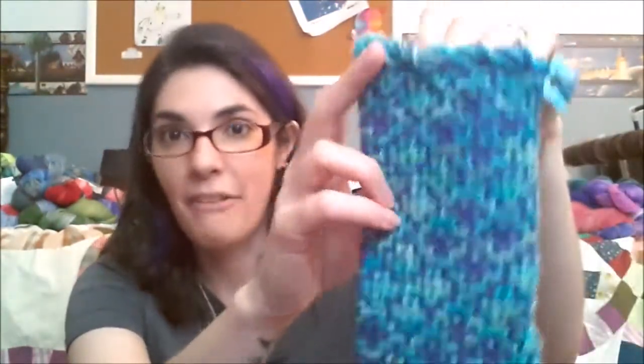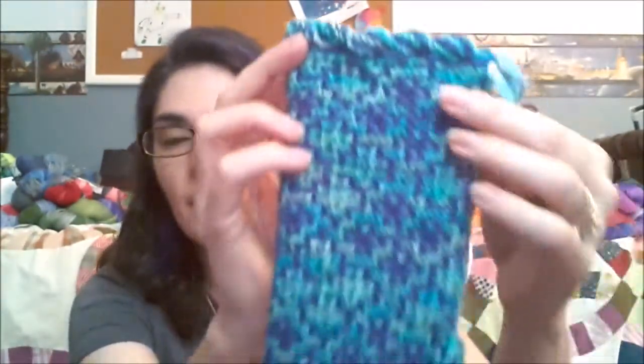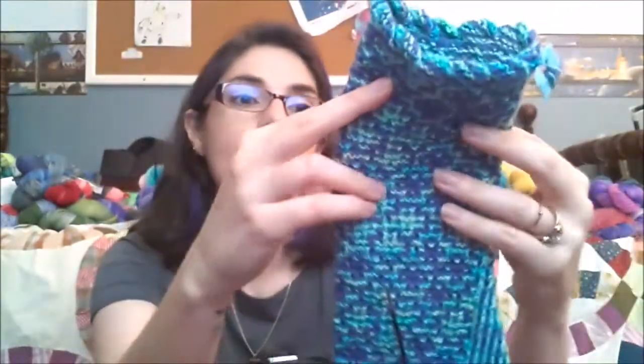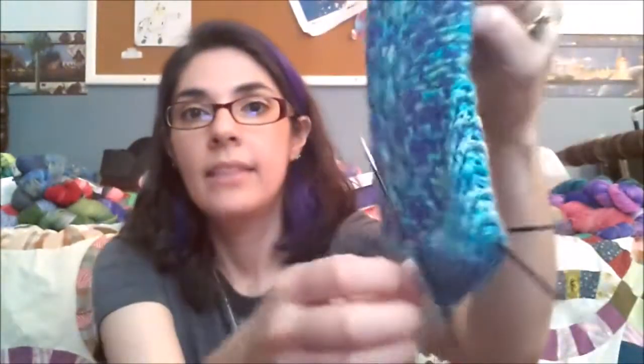So this is my first sock. It had a pretty rough cast on edge. The mosaic through, and this is a textured mosaic, which means it's got some garter stitches in there too. So you're actually doing each round of color twice. And I won't even lie, it took an insane amount of time for my brain to click and get this, but I think I've gotten it.